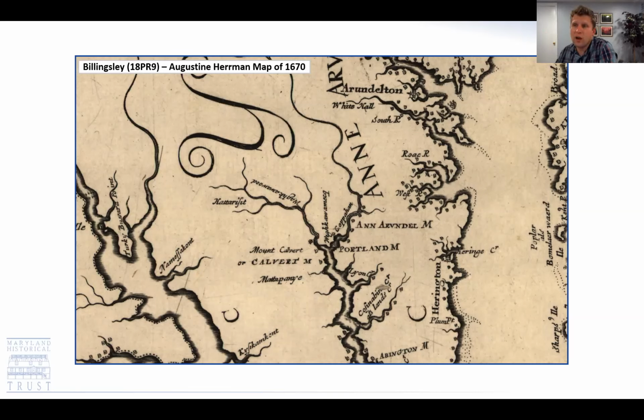The Billingsleys are described as always being from the Calvert Cliffs area or being from the Nansemond River of Virginia. So they're never described as being of the Patuxent. We do know that this land, however, was inhabited because two Native American villages are recorded on the Augustine Herman map, one shown on each side of that structure, one with the name Wiggawamak, the other Kapahan.